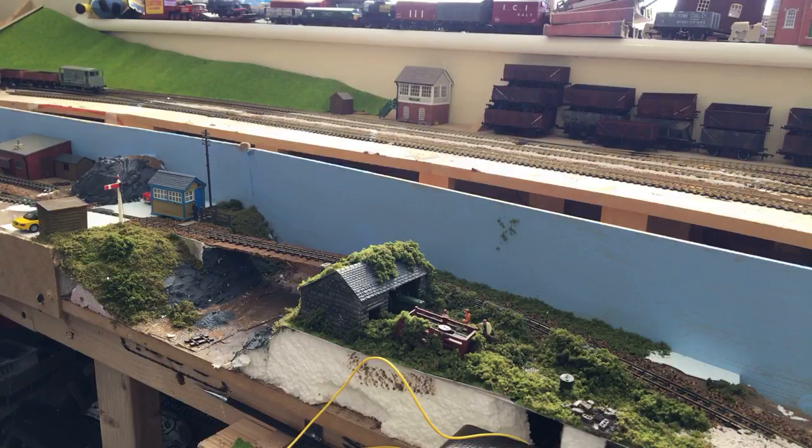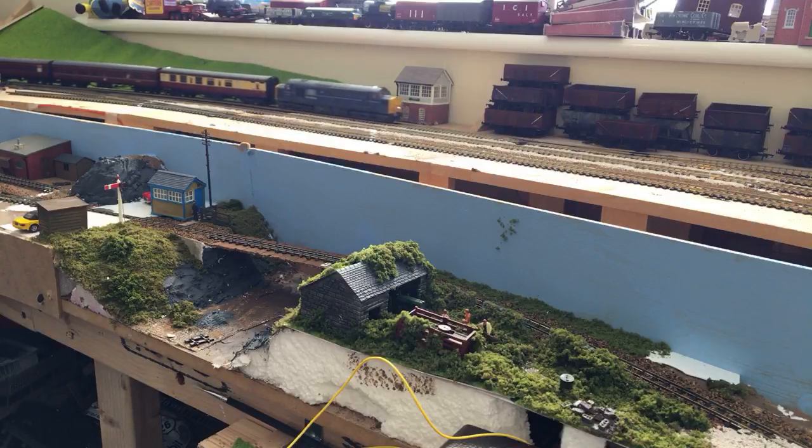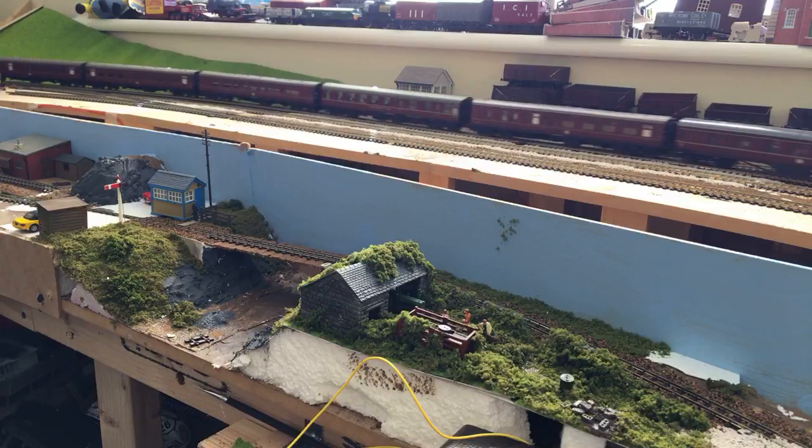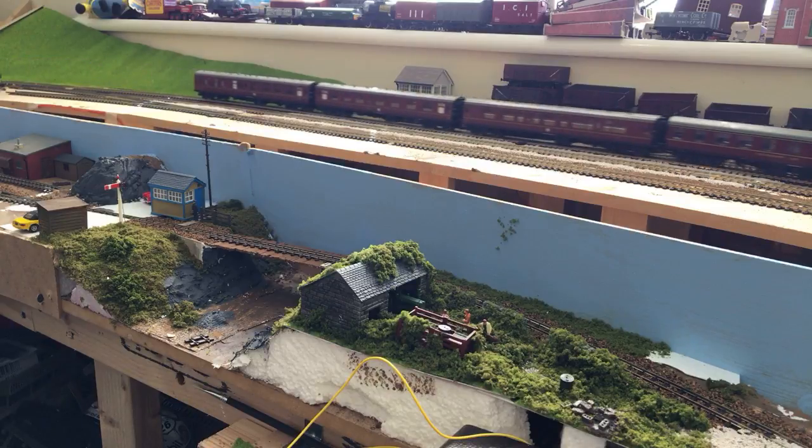I don't know what's going on, actually. I'm in a bit of trouble with putting a bit of track together. Ah, that's why the track's damaged. Okay. Still works though.